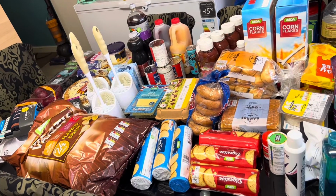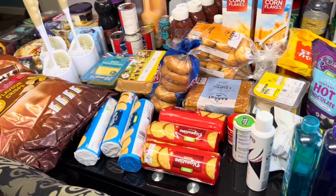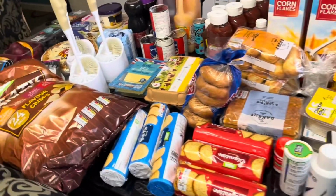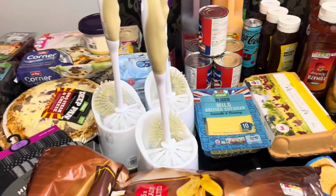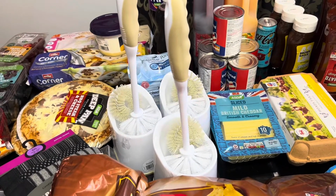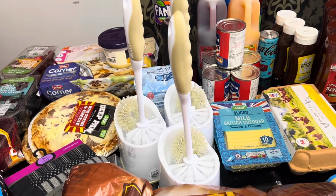Okay, all right, so let me show you guys. Let's start from, where shall we start? Maybe we should start from the toilet brush, okay? Because that's the one that is on top of the receipt. Okay guys, so we got the toilet brush. I need to replace my toilet brush. It's always good to replace your toilet brush when they are looking funny.